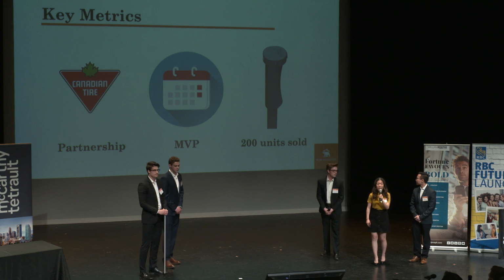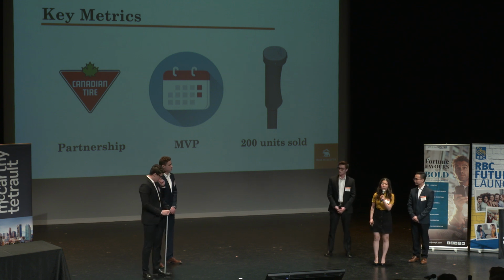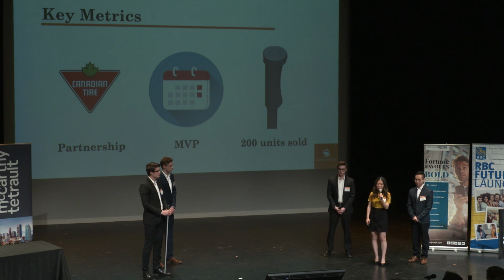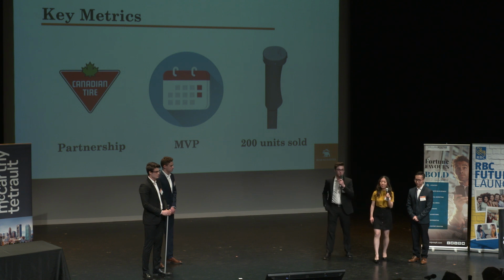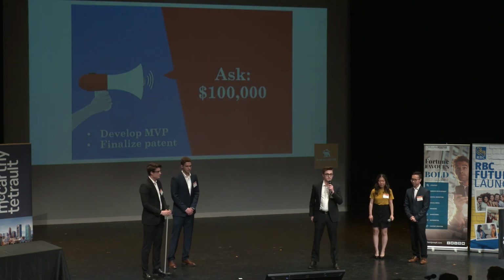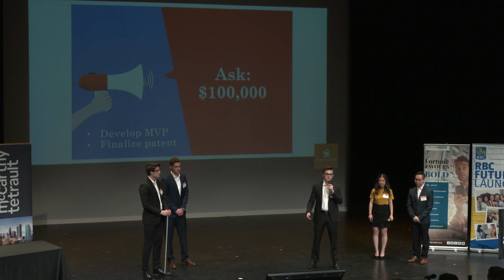Looking forward, we aim to establish a partnership with Canadian Tire because of their multiple subsidiaries, including Atmosphere, Helly Hansen, and Sport Check. We also want to have our minimum viable product ready for June this year and our products in store by July. And finally, we aim to sell 200 units by the end of this year's hiking season. We are asking for $100,000 to further the development of our MVP, as well as cover legal costs as we continue to grow our business.